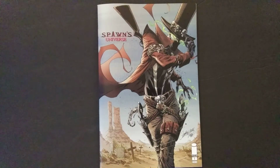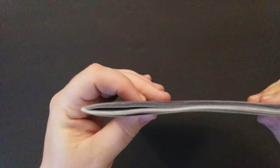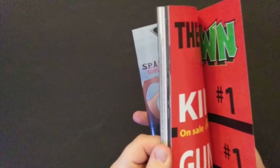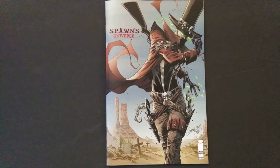It's got a $6 price tag, which might be a turnoff for a lot of people. But it's a pretty thick book. I think you get your money's worth out of it. I'm not sure exactly how many pages are in here. I want to say maybe 60 something. 64. Whatever divided by 4.